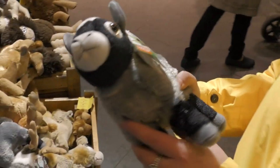Oh, Sean, look at this. What have we got? It's a goat. Oh, there you go. It even says goat. How much are they? It's expensive. Go on. £12.99. £12.99 for that. It's a bit pricey, isn't it? A bit pricey.